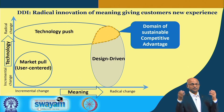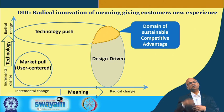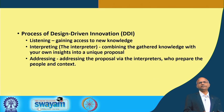So, you have to target this. You are doing a lot of research on technology and you have access to the latest technology. Now, you try to give a new meaning to your technology and you are going to have a winning business proposition. How to do this? How to get the meaning?